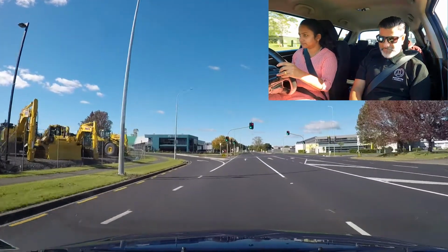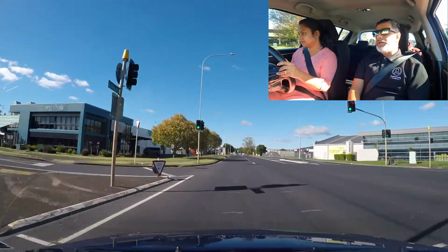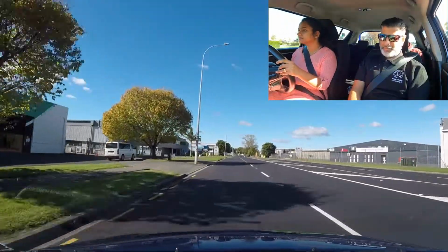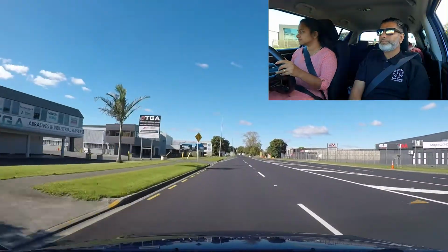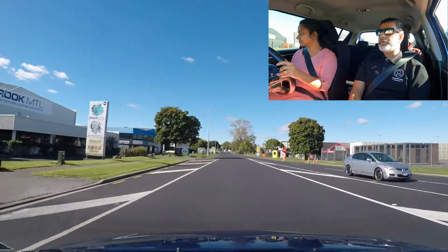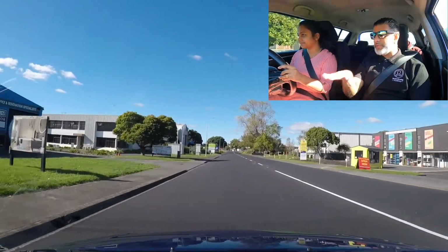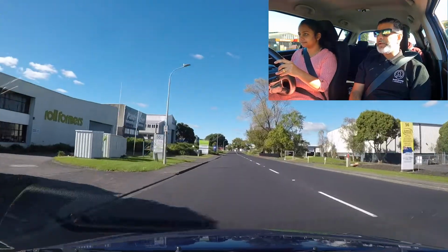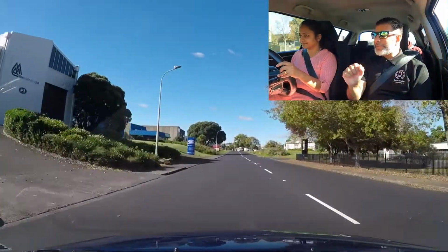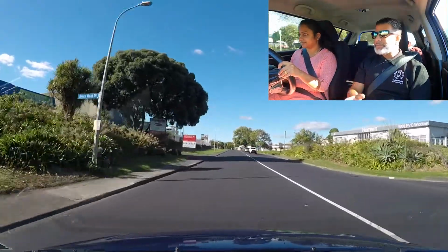Straight ahead. Good. There too, though, you would also check your blind spot. Yeah. So anytime that you're moving from side to side, you would check your blind spot. You're doing the U-turn at the dead end, or you're moving into a flush median, changing lanes, merging.